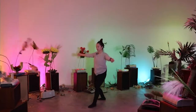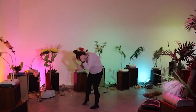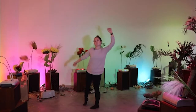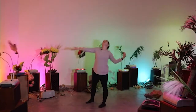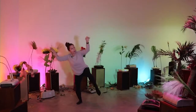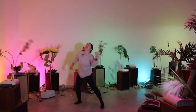Feel the air on your face. Sense your connection to nature. And we're going to take several breaths here. Feeling that sense of connectivity that we have with the natural world, even when we're not there, even when we're indoors.